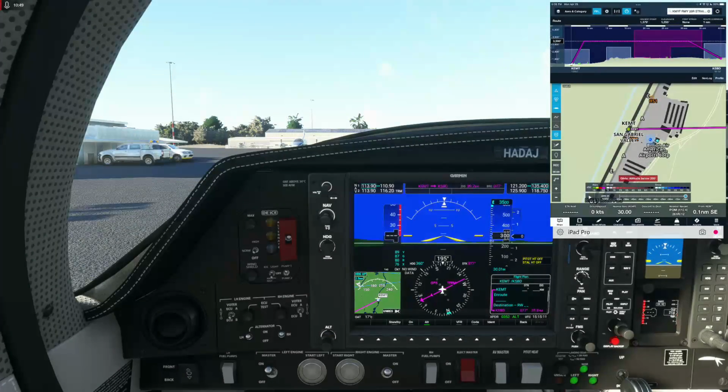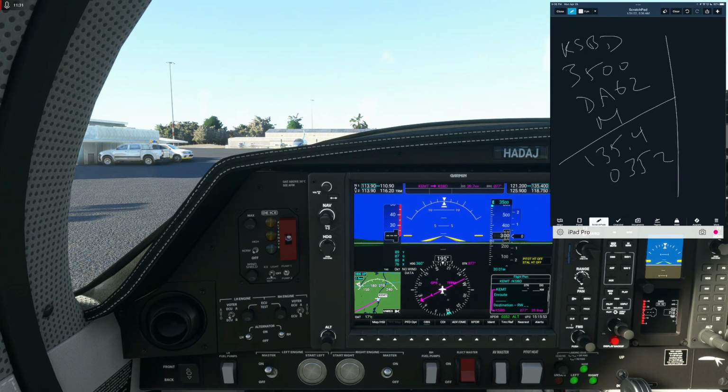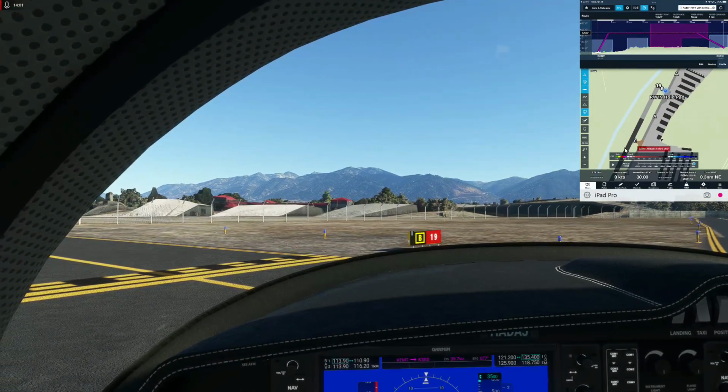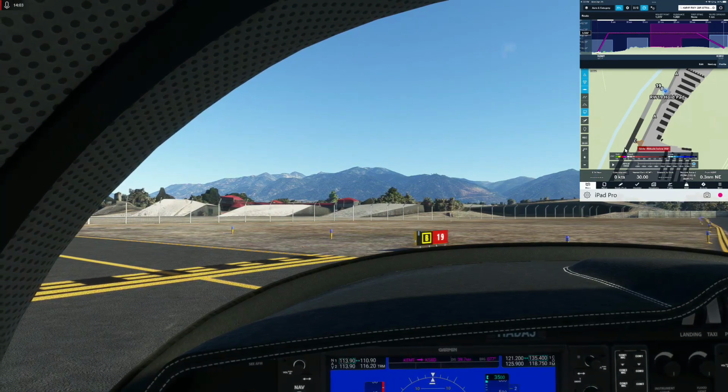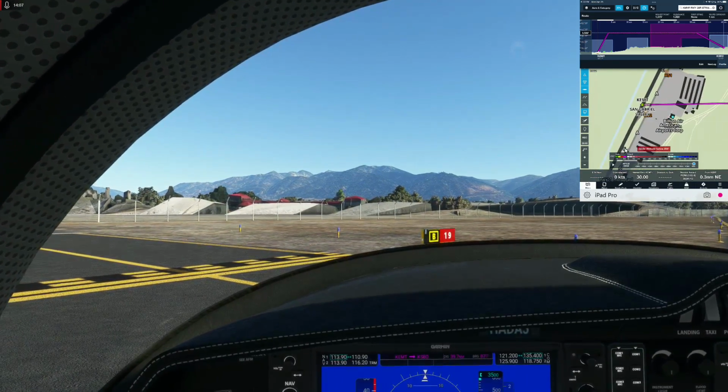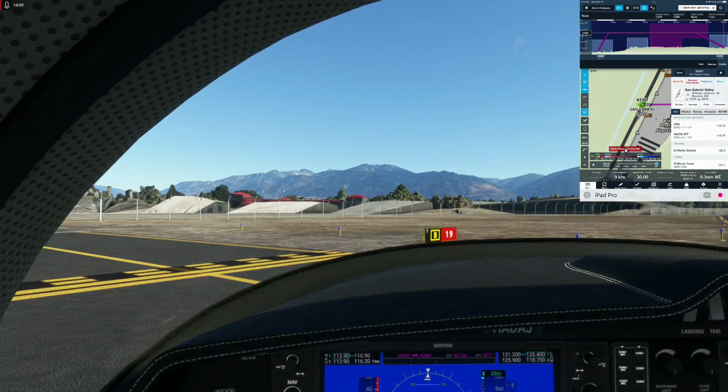El Monte ground, Twin Diamond Hotel Alpha Delta Alpha Juliet at Billion Air, ready to taxi with Mike. Hotel Alpha Delta Alpha Juliet, El Monte ground, runway 19R, taxi via Alpha, Bravo. 19R via Alpha, Bravo, Hotel Alpha Delta Alpha Juliet. Now we switch the frequency to tower. That's when you're allowed to switch frequency on your own, when you're at the holding point.